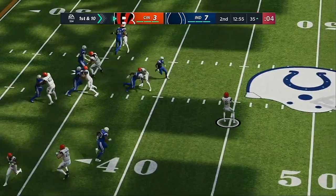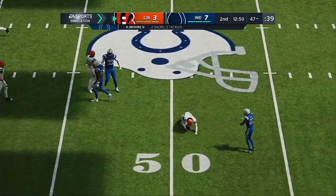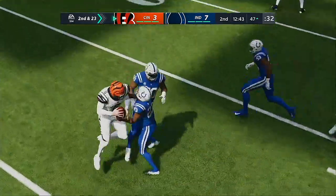So they fake the handoff. Now Allen, under a heavy rush, and down he goes. I'm starting to feel for that quarterback back there. I mean, you know me. Normally, don't have a lot of empathy for the QB, right?